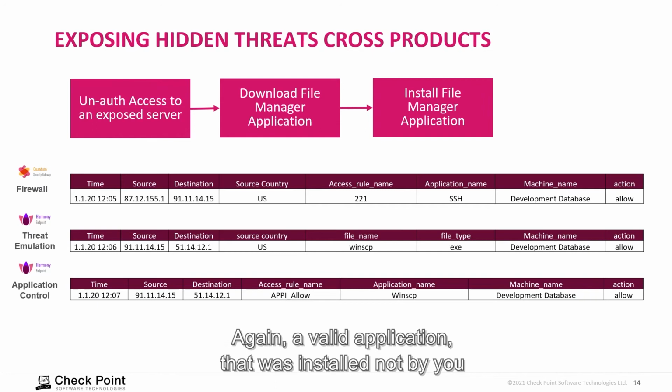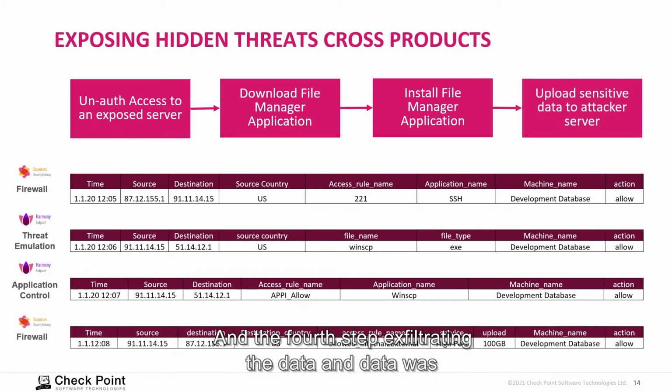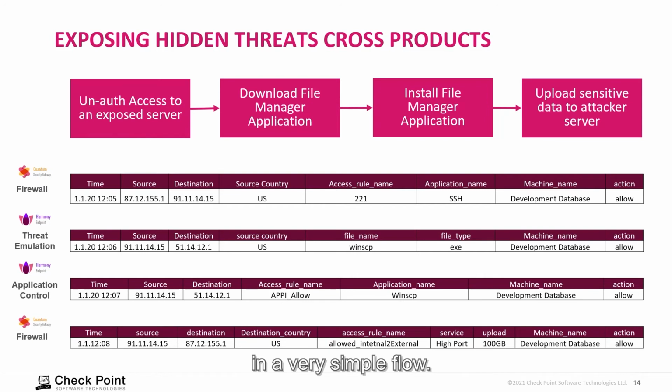Again, a valid application that was installed, not by you, by the attacker. And the fourth step, exfiltrating the data. Data was exfiltrated from this server using an administrative tool that was installed in a very simple flow. How can you tell if you don't have this use case in your own network?